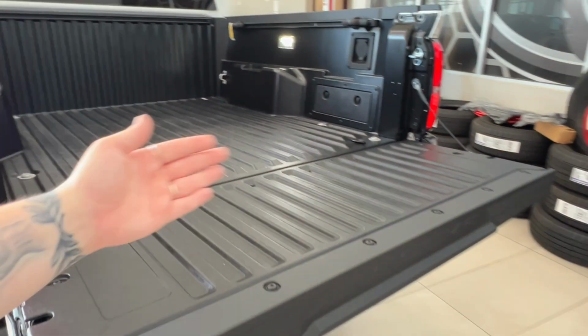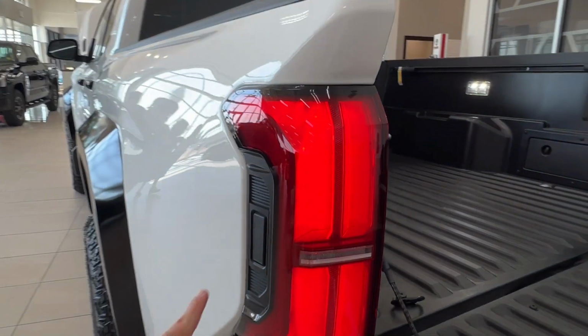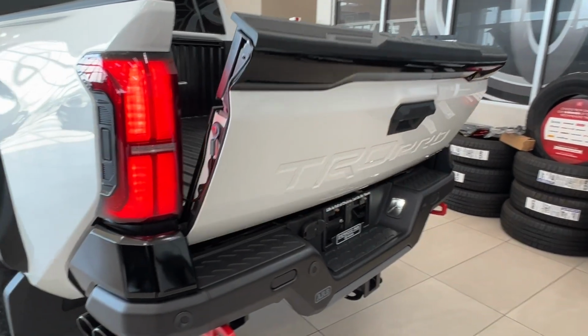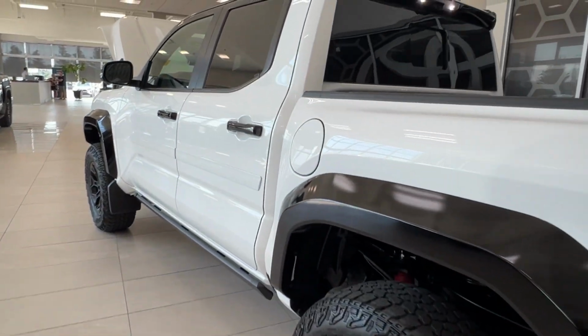And then to bring up your tail again, if you want to, you can reach and lift it upwards. You can press the button on your key fob on the inside, or go to your tail light, press the button there, either side, and now he'll fold himself back upwards. Down below, you have your black TRD double exhaust. Next, let's take a look at the inside.